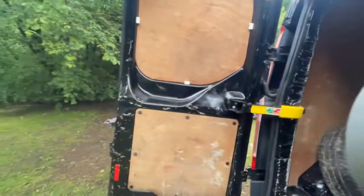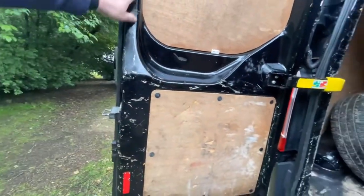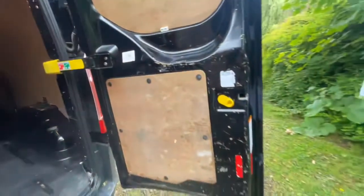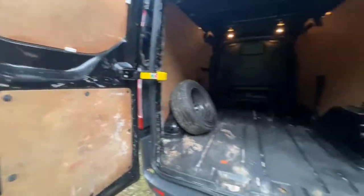Yeah, everything's nice and tidy really. Obviously you can see from the back door it's obviously carried something in the back, but it's not detrimental. You could paint that if you're really bothered, but what's the point?